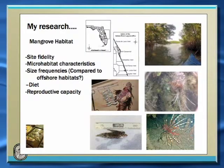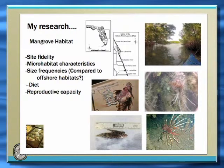Also, in terms of habitats that we're finding them in, are there any trends or patterns in habitat characteristics in the mangroves that we're finding them? We'll maybe be able to pinpoint hotspots or say that they usually pick this habitat, so we're going to go there and remove them. There's a lot of mangroves. We can't search them all, so how can we maybe pinpoint areas?